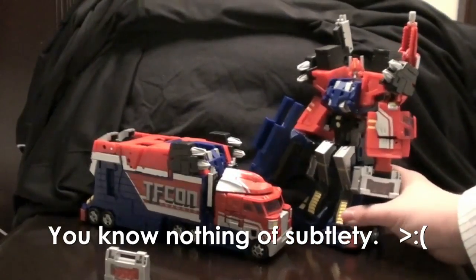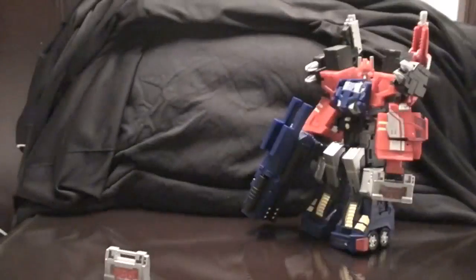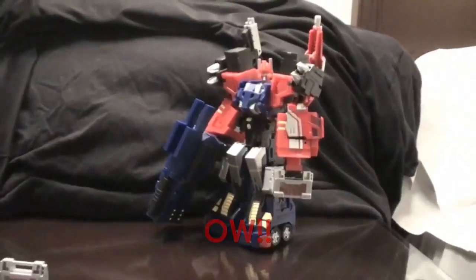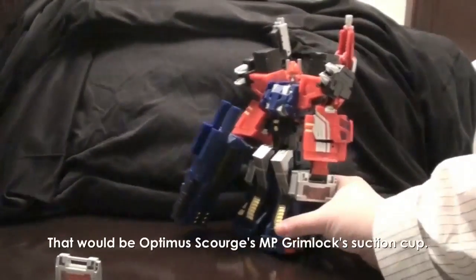Also, when he puts the armor on, he looks more or less like the City Commander with, oh my god, I'm being brain controlled. They got the suction cup coming at my face.